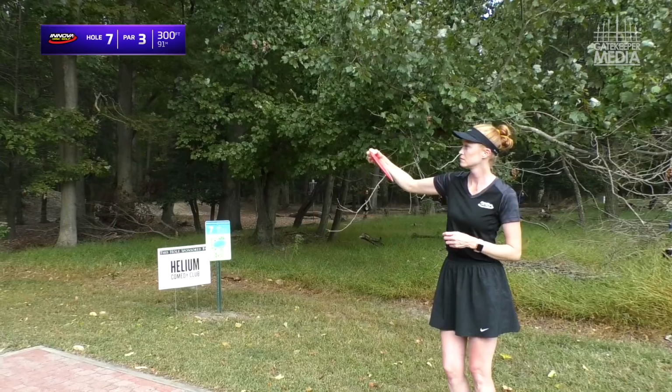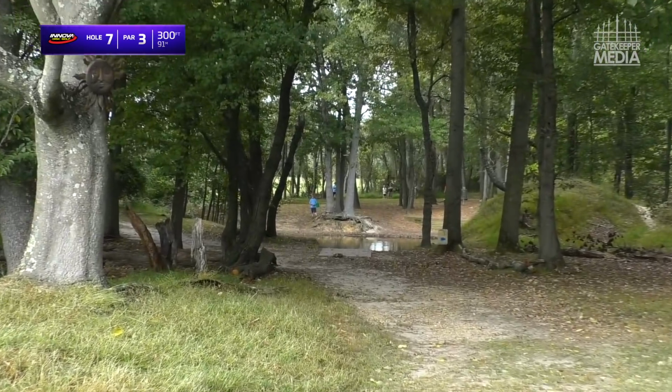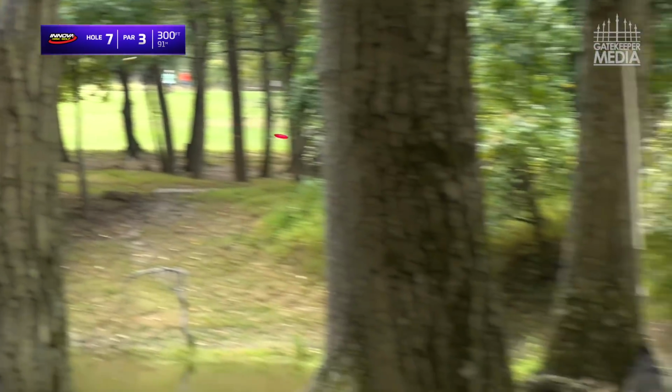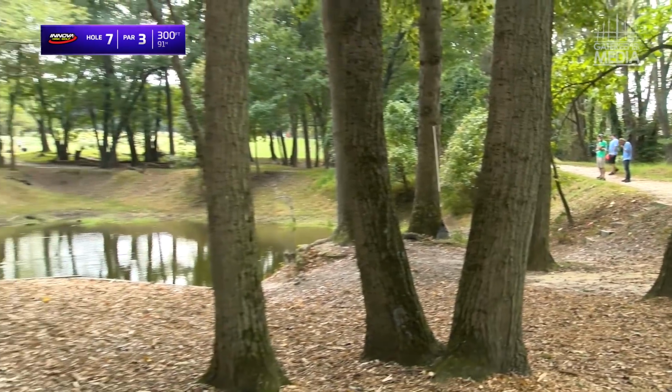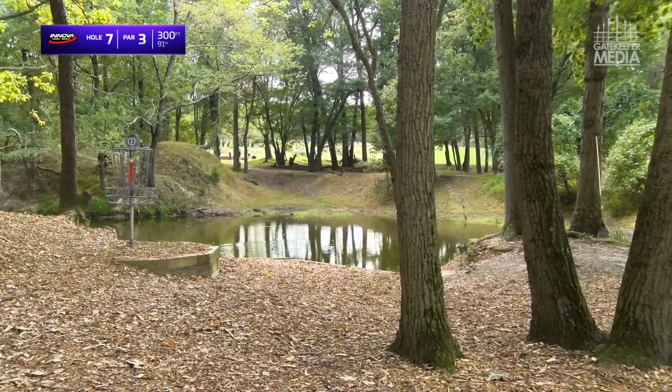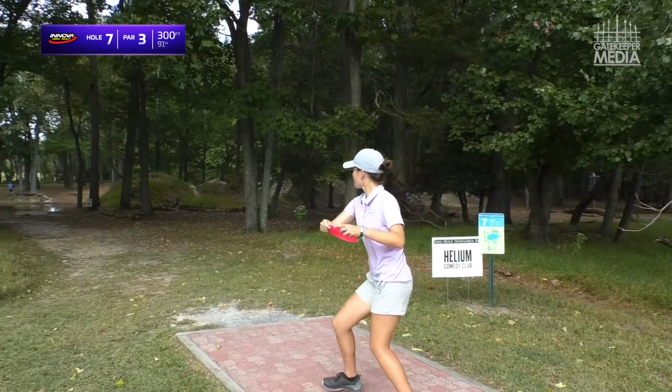And here's Holly with her drive, hole 7. Last round she laid up, but this round she's going for it. She did make it over. She put it over the pond, over by the stairs that lead down off the access road around the pond. So she'll have an easier layup for her 3 from there.